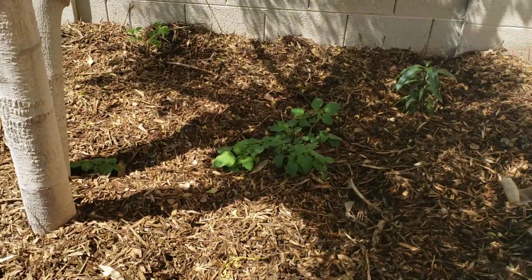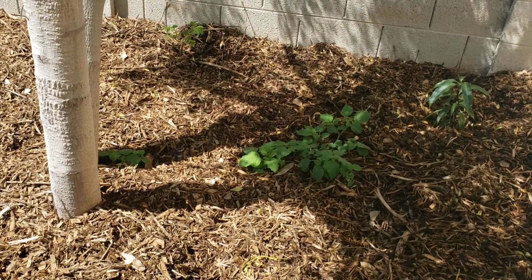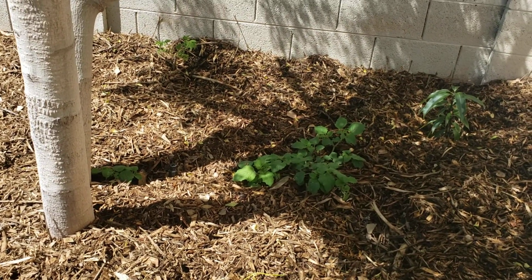But I'll have a microclimate. These will have full sun, but the ones in the shade will last a little bit longer. They'll probably be thriving until about July.